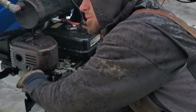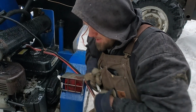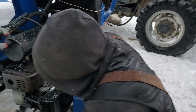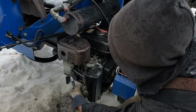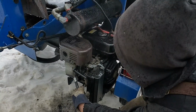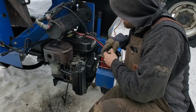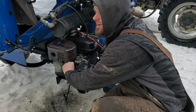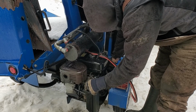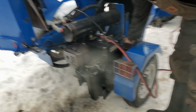Got a splitting axe somewhere. Lots of sparks. You got her full of fuel? The tractor?